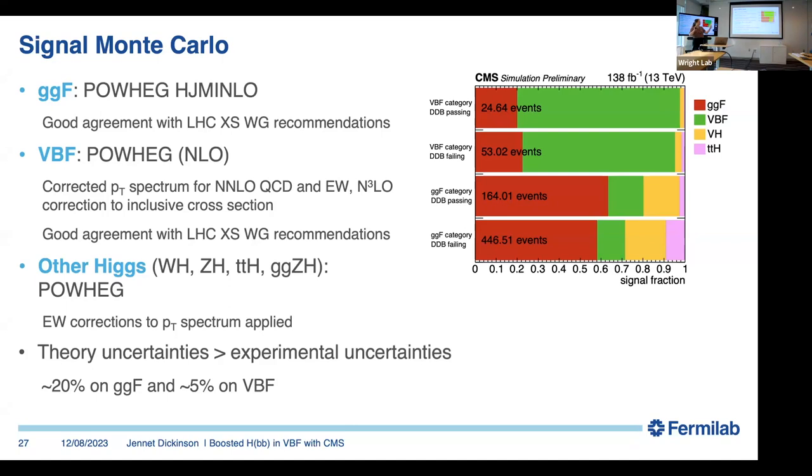Okay, so I've talked about all of this selection, so now we can look at how our simulated signal events actually fall into these different categories. I put here a lot of details about the way that we do the theory prediction, but I think that this crowd doesn't necessarily care about that. So I'll just say that we've simulated with the POWHEG generator all of our different Higgs processes, and in general they agree very well with the recommendations from the LHC Higgs cross-section working group. So you can see over here for the two different categories that I talked about, on the top is the VBF category. The deep double b passing is what we should really focus on.